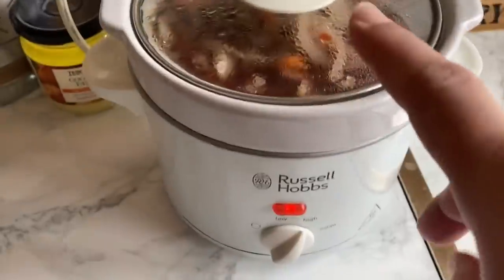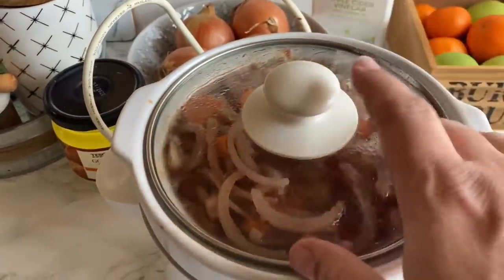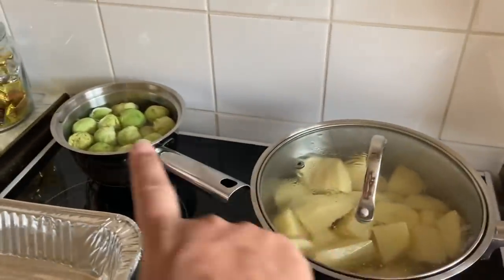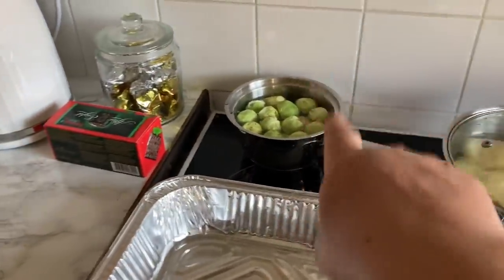Christmas Day, and we have the meat in the slow cooker. It's in a broth of like onions, red wine, carrots. I'll link the recipe below. So that's cooking. I prepped the veg yesterday. I'm gonna cook the potatoes in here. This is for the Yorkshire puddings. I'm gonna cook the sprouts there.